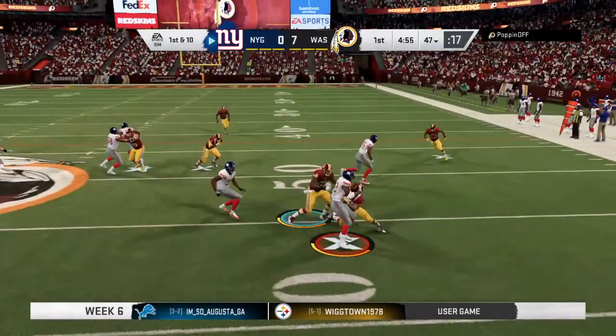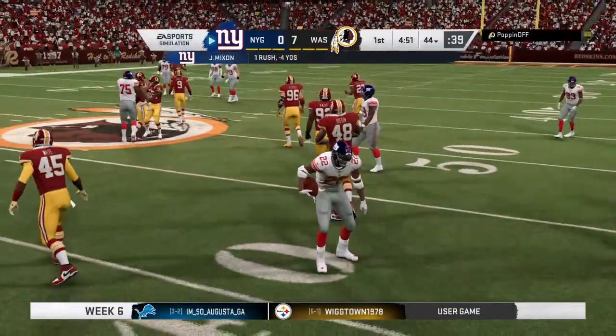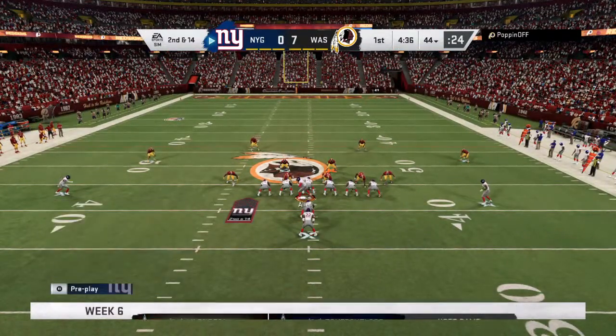The former second-round pick, this is Joe Mixon. And he got blown up. Losing yardage on the play back at the 44. It's a loss of 4 on the first down play.